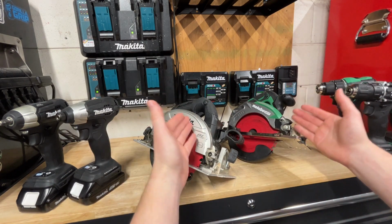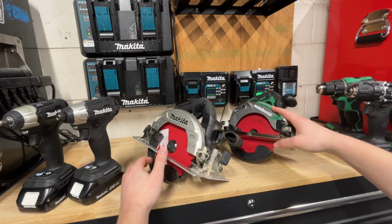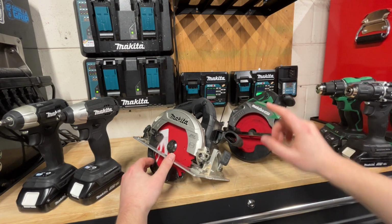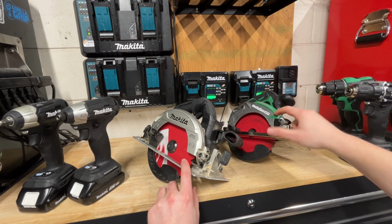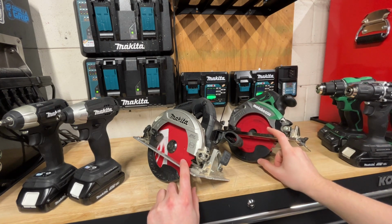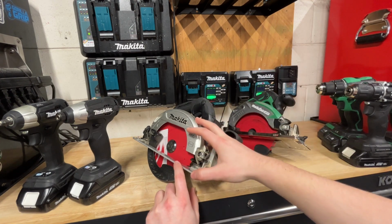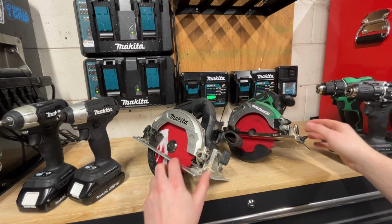And here's where things actually get pretty evened out. We have the Makita subcompact circular saw and the Metabo HPT 6.5 inch circular saw. Both of these saws are brushless. I will say from using them both quite a bit, the Metabo HPT definitely has less power. It seems to bog down very easily, and it doesn't like to use the smaller batteries, whereas the Makita is actually pretty solid, and it's quite powerful for what it is, for being such a tiny little saw.